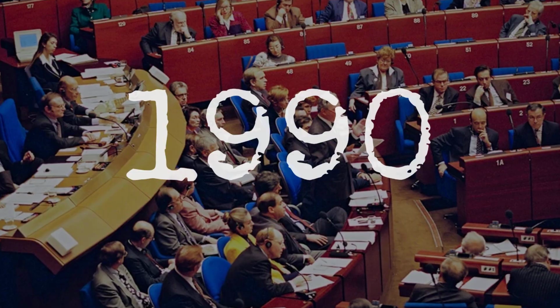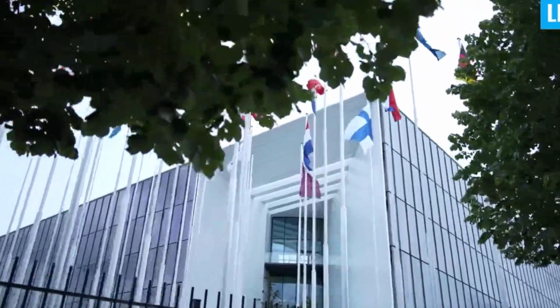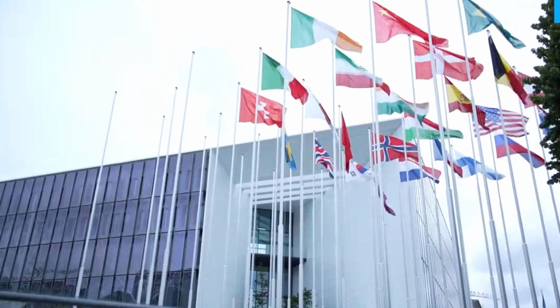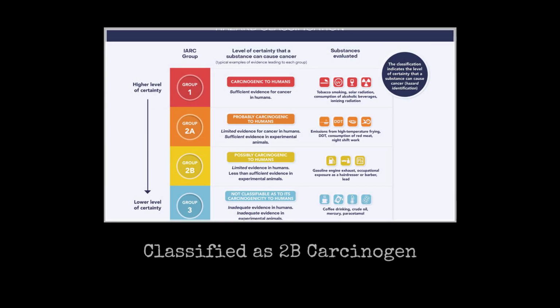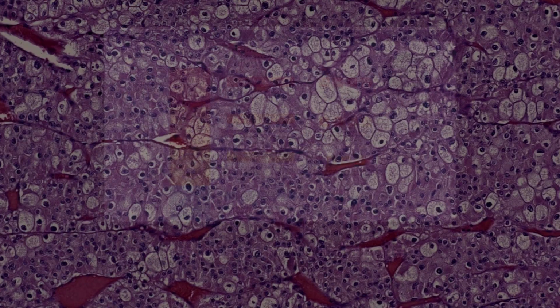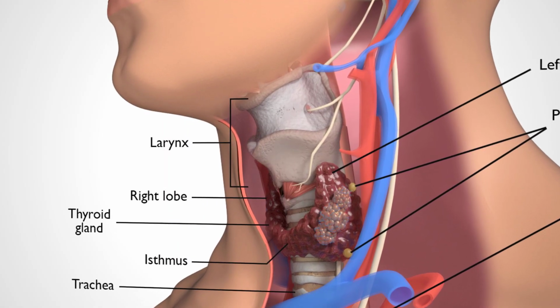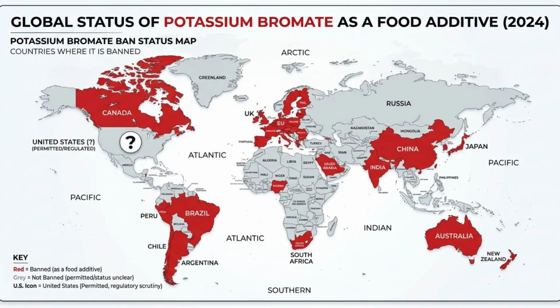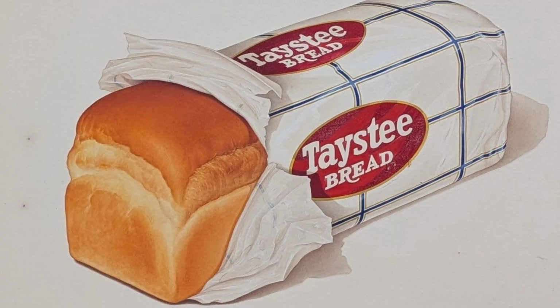The European Union banned potassium bromate over 3 decades ago because it causes tumors in lab animals. The International Agency for Research on Cancer, part of the World Health Organization, classified it as a Category 2B carcinogen, possibly carcinogenic to humans. It has been linked to kidney tumors, thyroid tumors, and peritoneal mesotheliomas. Over 30 countries pulled it from their food supply. The Food and Drug Administration has not reassessed it since 1973, over 50 years without a review.